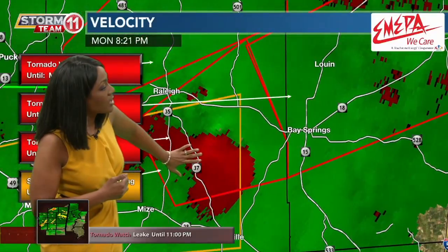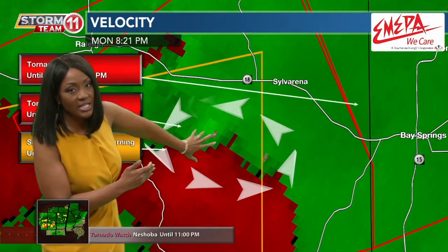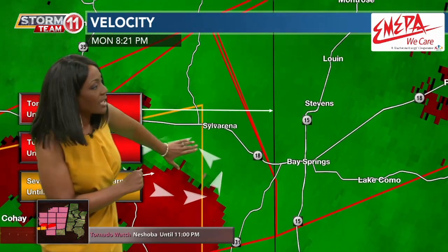And again, you see something that kind of sticks out here, and this is the area that we're watching now, somewhat just to the east of that 37 corridor here. Chase just circled it, and as you can see there, it's very defined. It sticks out. It's pushing towards Highway 18. Just around that Silverena area. So again, if you're there, you want to already be in your safe place.